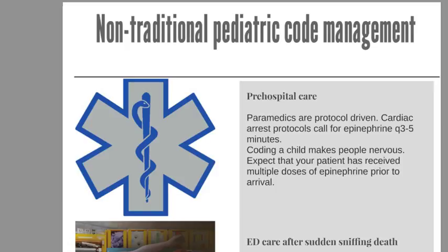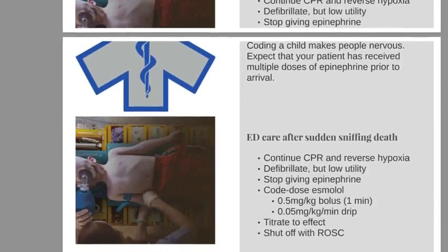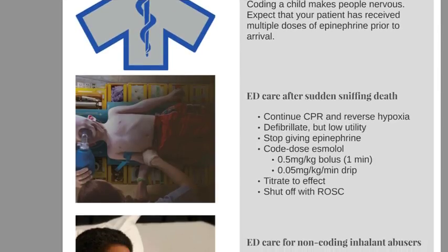By the time that kid makes it to your ED, they probably have 3 or 4 rounds of epi. Is the epi helpful? No, the epi is fuel on the fire in these people, right? And that can be challenging because now you need to not just convince yourself, but all the people you work with in the ED to actually withhold epinephrine from these patients.